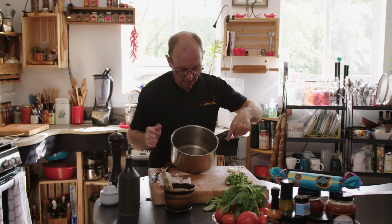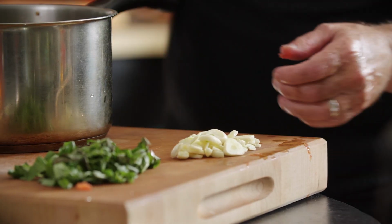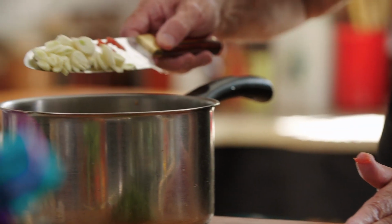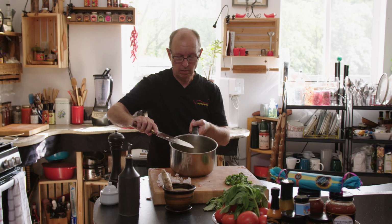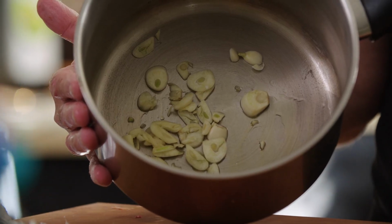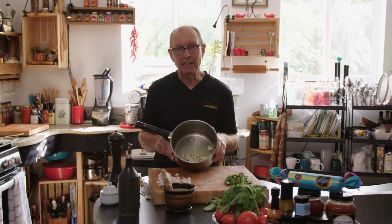Love olive oil. And now we're gonna take the garlic. Get the garlic into the pot. And that's what we've got in the pot. So now we have the garlic in the olive oil. We're ready to make it sweat.